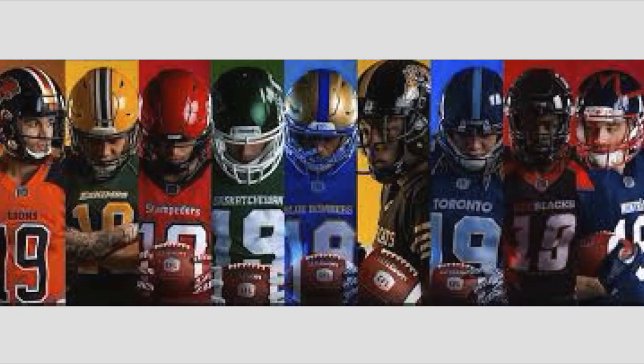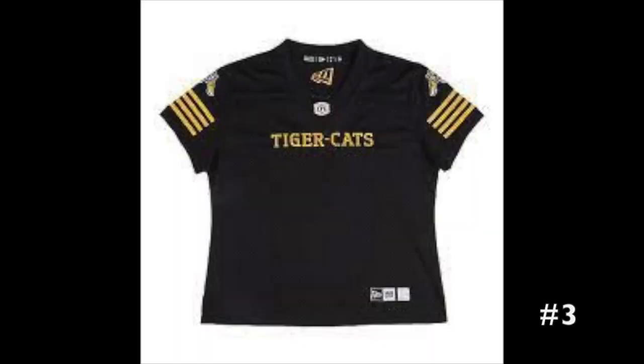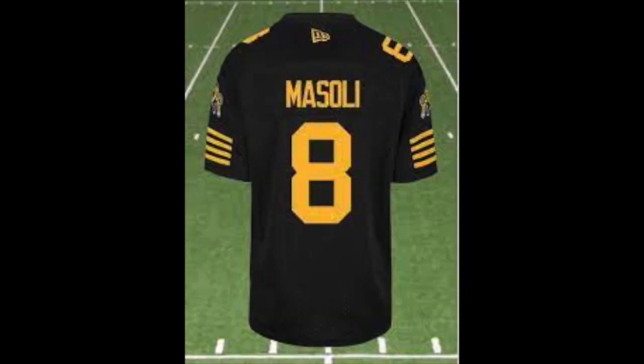Coming in a spot or two lower than you might expect is the Hamilton Tiger-Cats. I think a lot of people know that I'm a Hamilton Tiger-Cats fan by now, and that I really do love these jerseys. I recently bought a Brandon Addison jersey, and I love it. I just love this classic black and gold. It's not just the CFL. I love the Steelers uniforms in the NFL as well. Really good color combination, and the way the numbers look on the jerseys. I'm just a huge fan of the Tiger-Cats jerseys and branding in general.